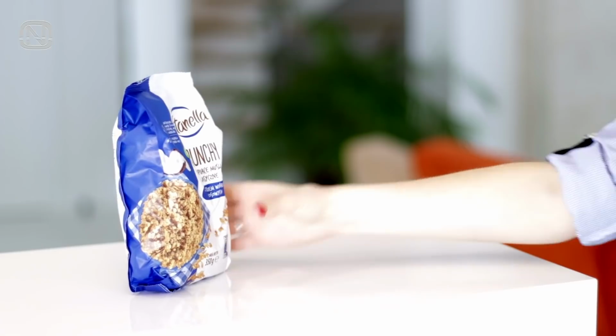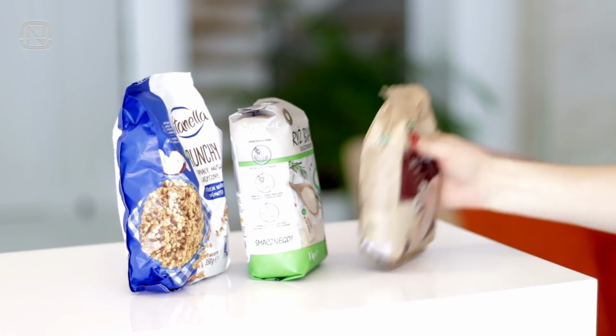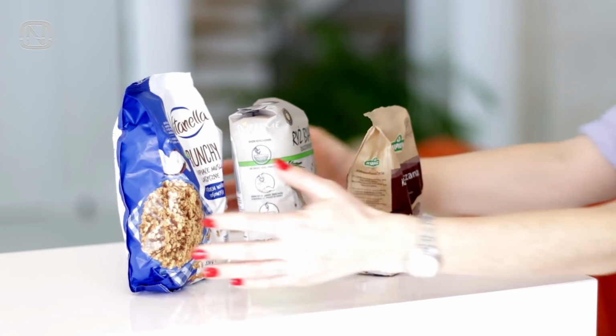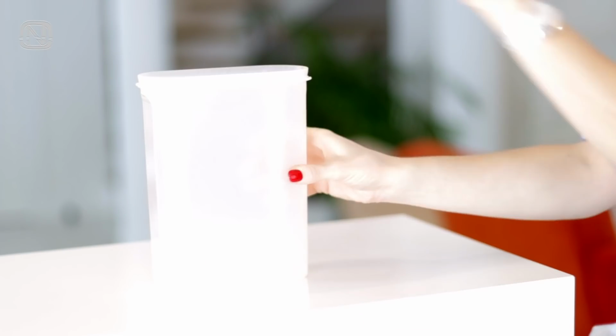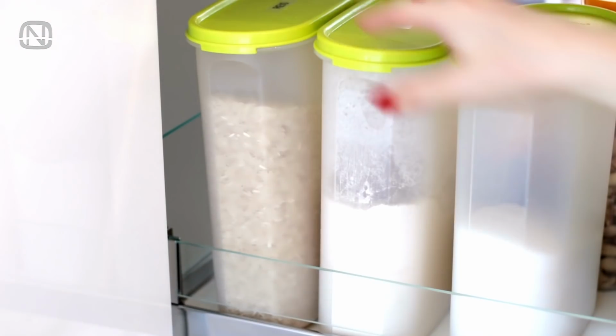Visual noise can be generated, for example, if we store food in the original packaging. It overloads us with a stream of unnecessary information and creates a chaotic look in a cabinet. Moving the products into food containers will kill that noise. Plus, it will tidy up the cabinet.